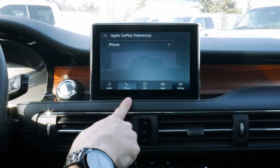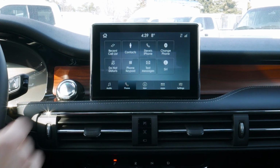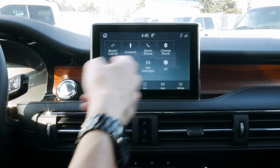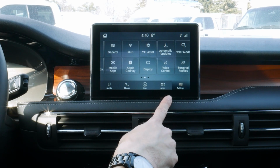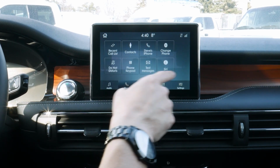Now if we jump back into phone again, it's launched me right back into my phone there. So it has reconnected me over Bluetooth, and we can see all my different contacts and things like that. To remove a phone is also straightforward. If we're on our phone button there, there's no way to do it through this screen.